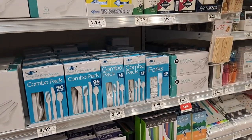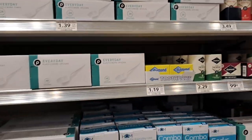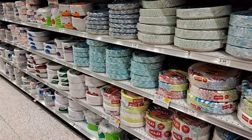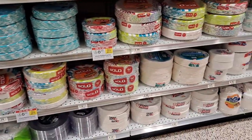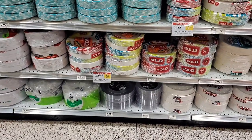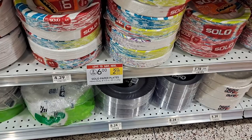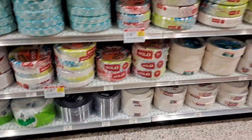$2.49 for 48. And I guess $1.39 for 24. I don't really see no deals in the paper plastic spoons that's jumping out at me. Paper plates, let's see. They got 2 for $6 on the small ones. 2 for $6, so $3 for how many plates that is? 44 count plates. You spend $3 for those. Normal price $4.29.